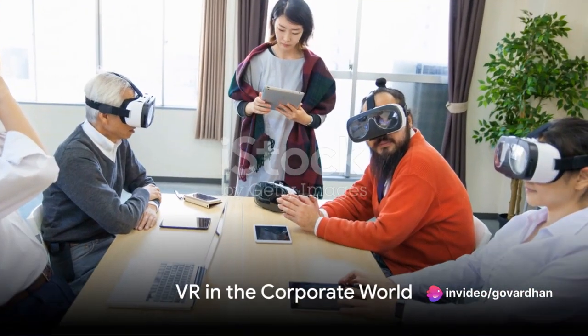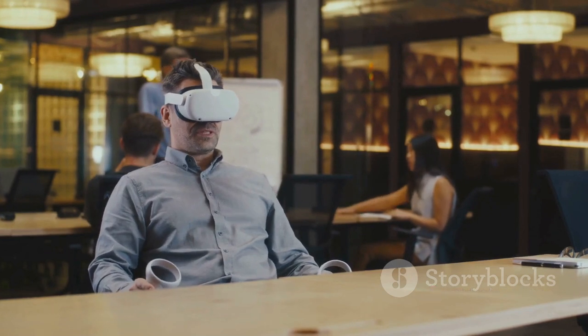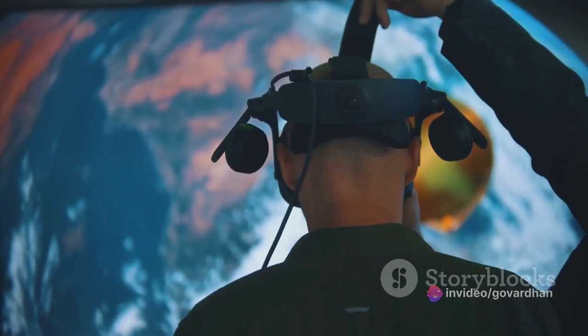But the advantages of VR are not restricted to just education and skill development. It's also making waves in the corporate world. Picture this: attending meetings, training sessions, or conferences in virtual rooms without the need to travel. Time flexibility and location independence make VR a formidable tool in today's fast-paced world.